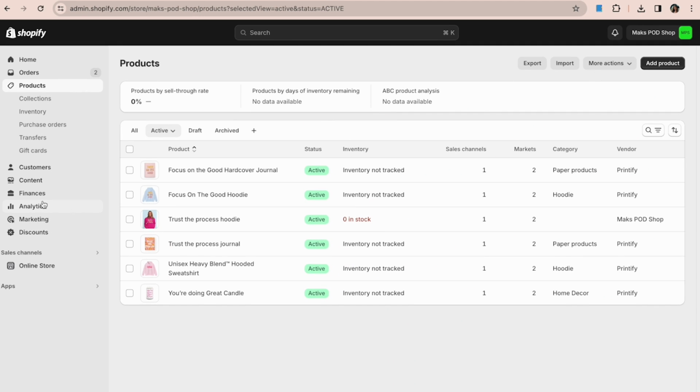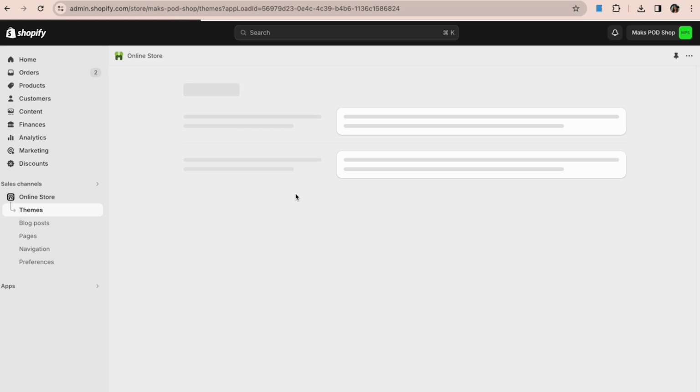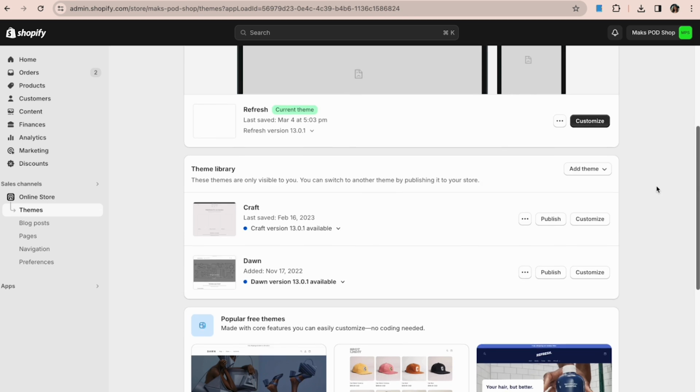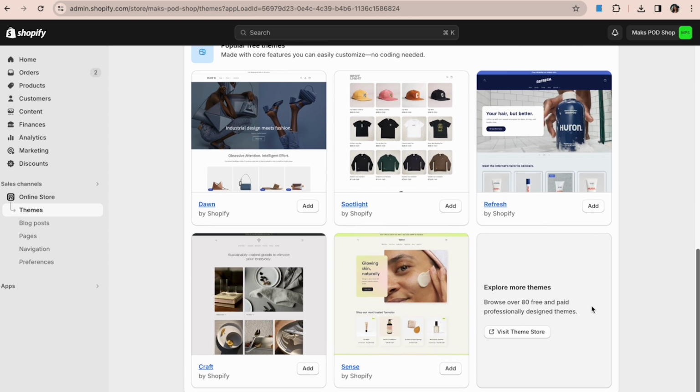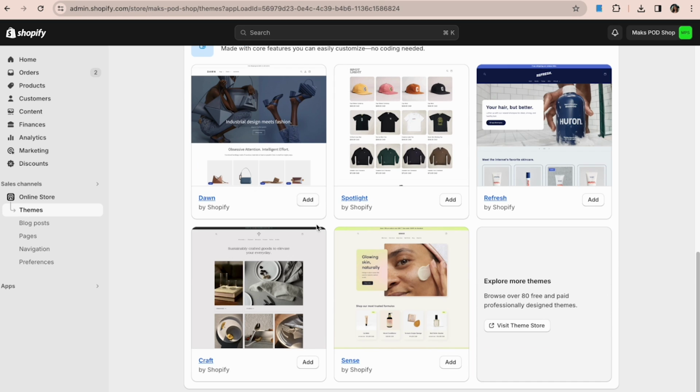But first, in order to do that, what we're gonna do is go under sales channel to online store, and here's where we can pick our Shopify theme, aka the way our store is going to look. So Shopify offers tons of different free themes. Honestly, they have so many. There's also themes you can purchase, but when you're starting out, again, we're doing this the lowest cost possible, $0. We're just gonna pick one of their free themes.